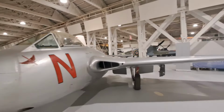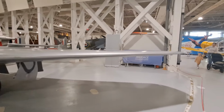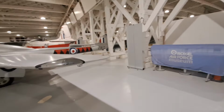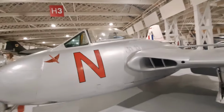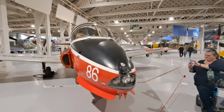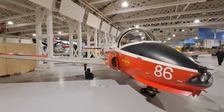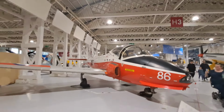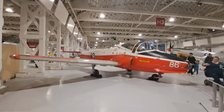Here's the De Havilland Vampire F3. Wheels deflated. Has the twin boom design. Cockpit is slightly open. I don't know why there's an N. If you know, tell me please. Here we have a training aircraft. This is the British Aircraft Corporation Jet Provost. It's very similar to the Strikemaster.